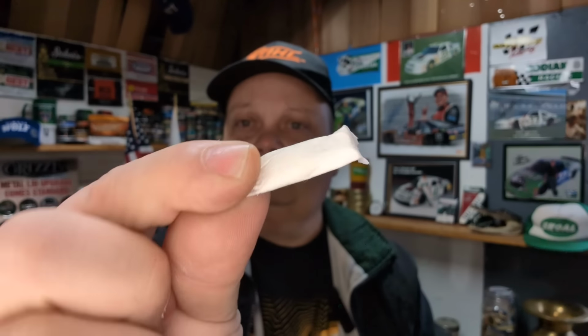Smells like a Granny Smith apple. It has a natural Granny Smith apple aroma. How did they do that? I was expecting Jolly Rancher apple. It's like someone bit into a Granny Smith apple. Tart Granny Smith apple. Slight moisture, not real horrible. Moisture's not horrible. I like a moist pouch. That's just my preference.